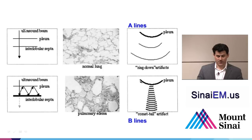So again, ultrasound beam we see on the top side here to create A-lines. The ultrasound beam goes through the pleura, interlobular septa. As it reflects back, it causes this ring-down artifact, causing equidistant curved reflections of the pleura known as A-lines. That happens in normal lung.